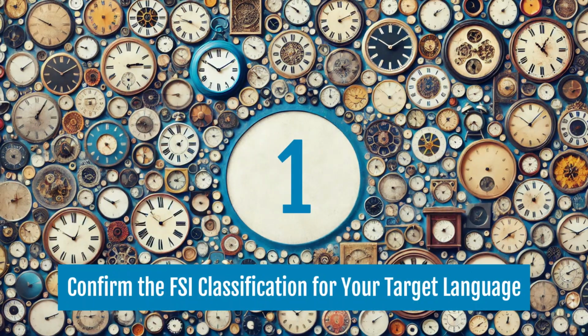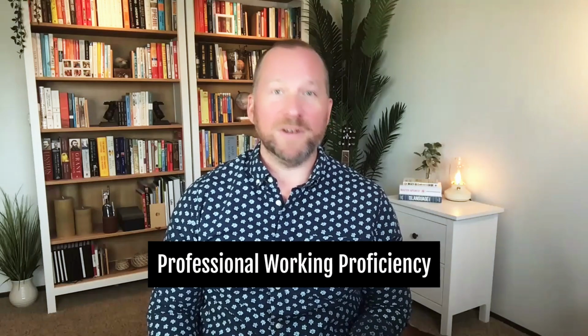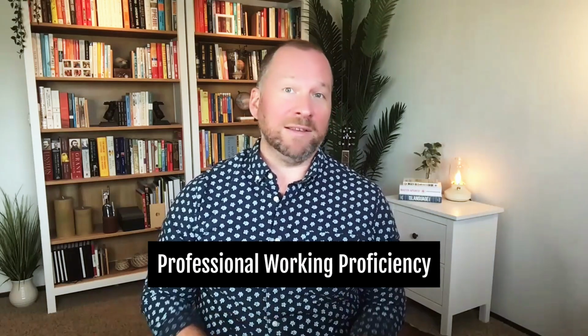Step 1, confirm the FSI classification for your target language. The FSI groups languages into 4 categories based on their difficulty for native English speakers and how many hours it takes to reach what they call professional working proficiency in both the spoken and written language. The classification system is not without controversy or limitations, but it can provide at least a rough estimate for how many hours you need to commit to reach a functional level of fluency in your target language.